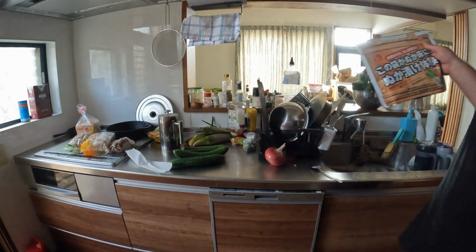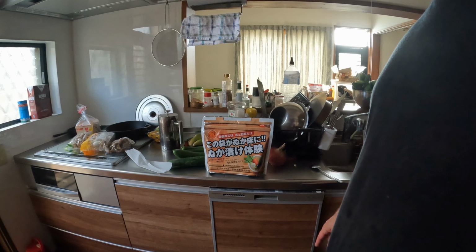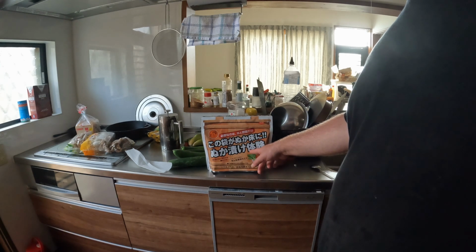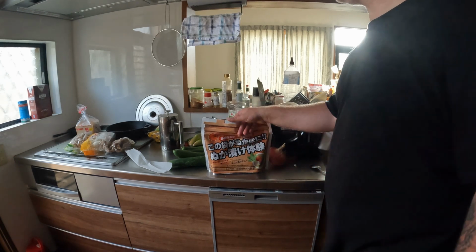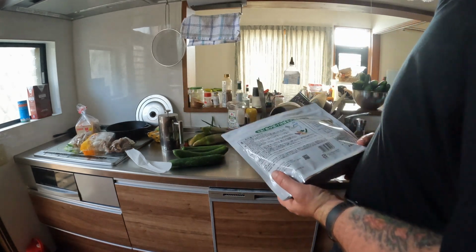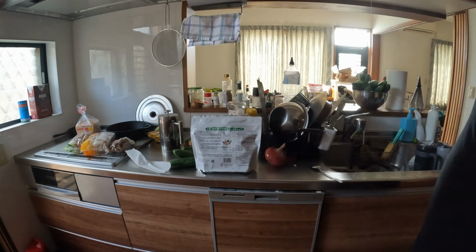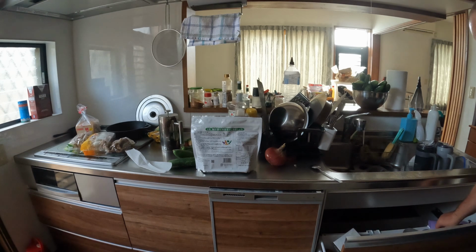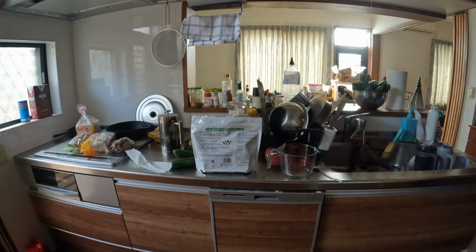First, this bag is nuka, I don't know this word. Anyway, you can use this bag to make what is called nukazuke, which is a type of Japanese pickle. So, 500 cc's of water. Okay, we can do that. Let's use not city water, not chlorinated water.